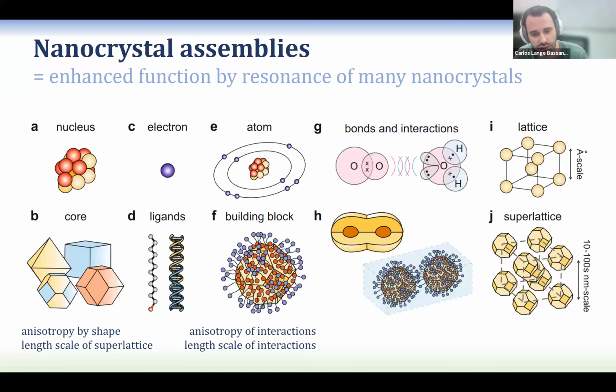And there is even this discussion in the literature of an analogy of these nanocrystal assemblies with atoms, with the periodic table. So the nanocrystals are analogous to the atomic nucleus, and then we can functionalize these nanocrystal cores with ligands, which would be the analogue of electron shells. And then we promote interactions to lead to this superlattice. And people are even saying we should make a periodic table of nanocrystals. Of course, this is an ideal situation. I think we are still far away from it.